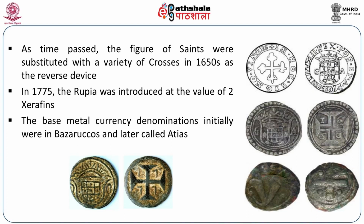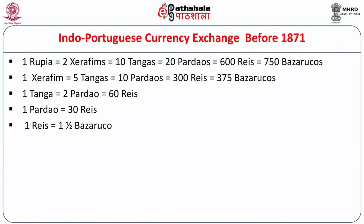Now we look at the Indo-Portuguese currency exchange before 1871, because in 1871 the Portuguese mints were stopped. So 1 rupiah was issued and it had a value of 2 zerafims, which was equal to 10 tangas of silver, and these were then equal to 600 reis. Similarly, 1 zerafim was also equal to 375 bazarucos or 300 reis. 1 silver tanga was equal to 60 reis, and 1 pardao, which was again a smaller silver coin, was equal to 30 reis. 1 reis itself corresponded to 1.5 bazaruco in the bazaars. Bazaruco comes from the word bazar rokda, a corruption of the Indian word bazar rokda.